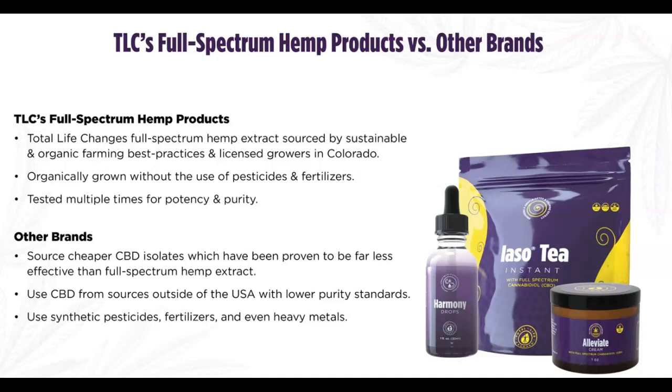Other brands source cheaper CBD isolates, right? Which have been proven to be far less effective than full spectrum hemp. Use CBD from sources outside the U.S. Now, here's the thing. If you don't know where your CBD is grown or your cannabis is grown, you know, I wouldn't mess with it. And definitely if it's grown outside of America, because you really don't know. I mean, even in America, you don't know, right? That's why TLC has lab tested, doctor approved, and tested multiple times for potency and purity without pesticides. See, that's refreshing to know that I'm putting an organic, for real organic product that really works for my body inside of my body. Okay, it's incredible. Use of synthetic pesticides, fertilizer, and even heavy metals.